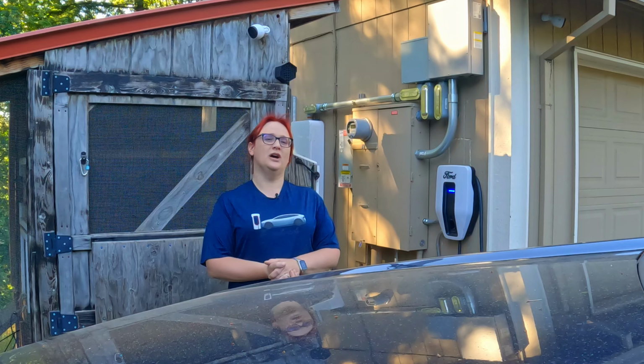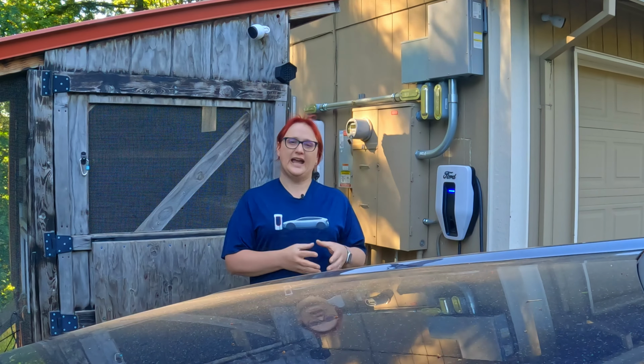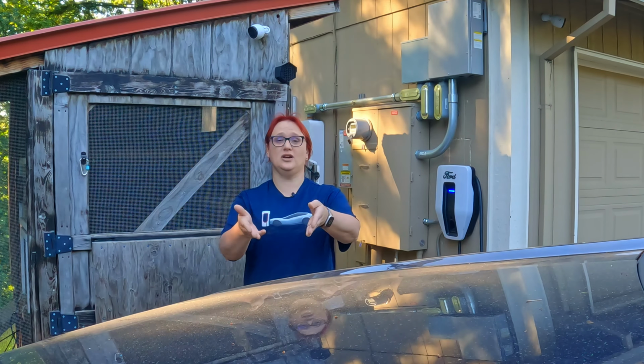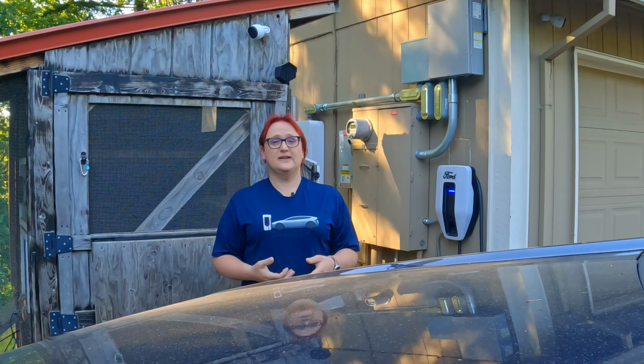So for those who don't know, earlier this week, our Ford NACS adapter arrived. The adapter that allows us to charge this truck, the truck the camera is sitting on, at a Tesla Supercharger using a Ford approved and a Tesla approved adapter. It's very nice, very sleek, very svelte.